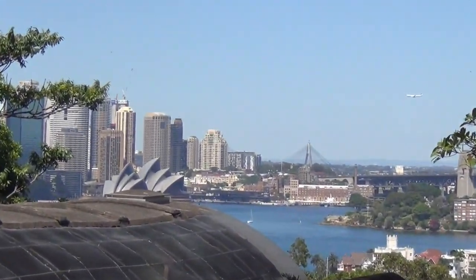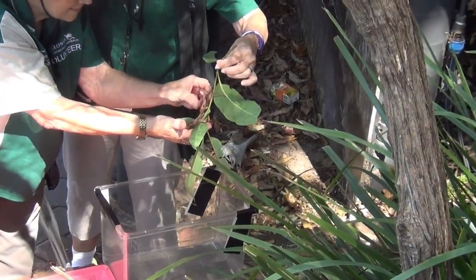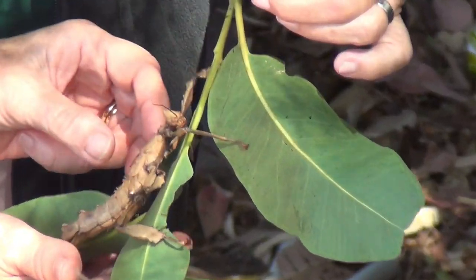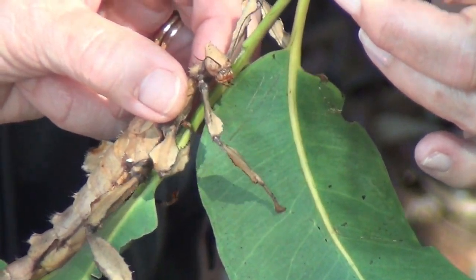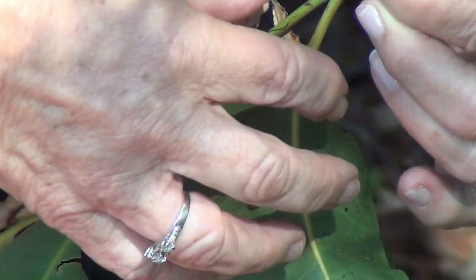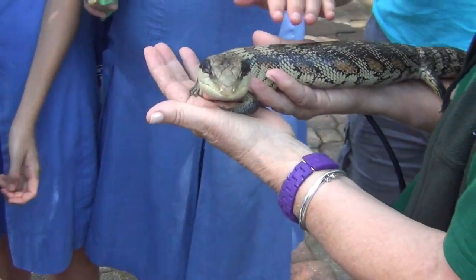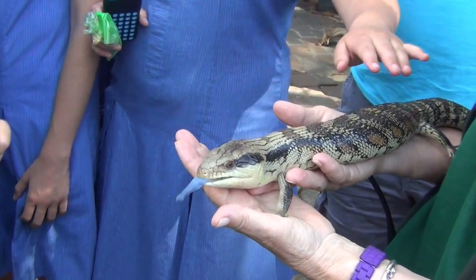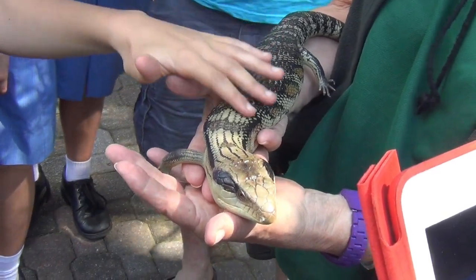And a view of the Opera House through the trees. I think he doesn't. He's a bit. You guys had another. He's just coming down. See, when I bring him, you can see his blue tongue.